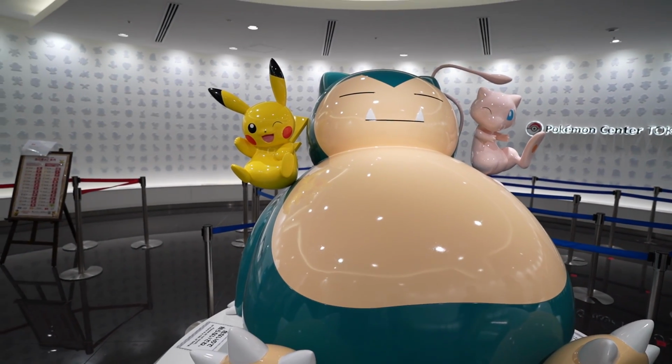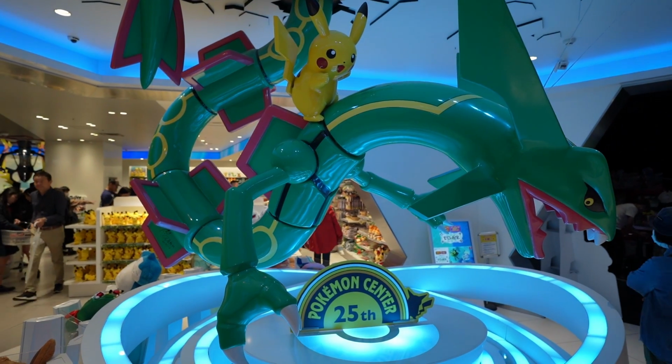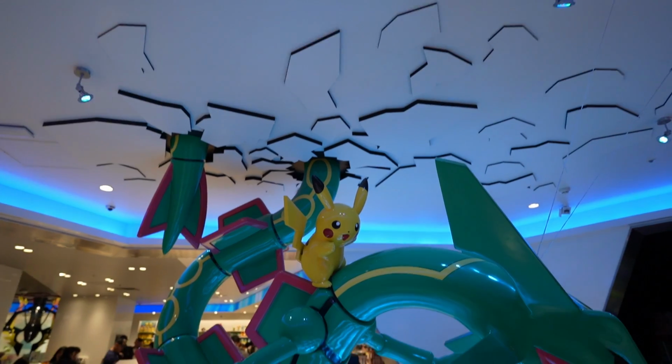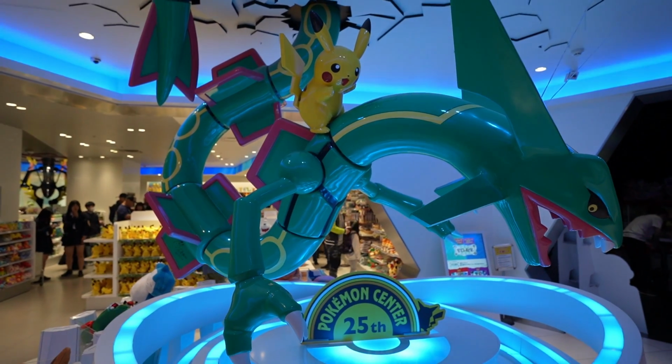Pikachu on the top corner. It's nice. It's awesome. I love it. 100% amazing. The Skytree upon entrance, you have Rayquaza coming right directly out of the sky. They really thought it out when they made this Pokemon Center to have the details like that.